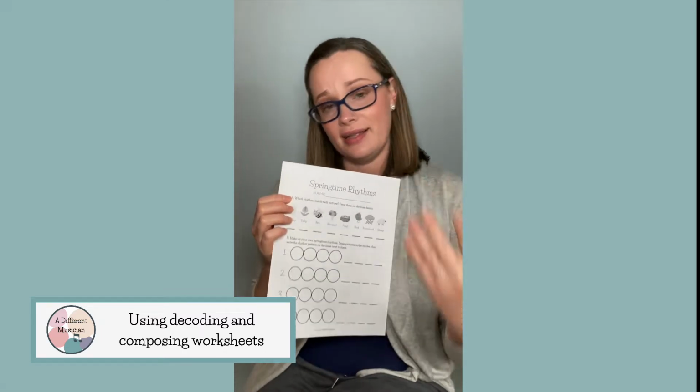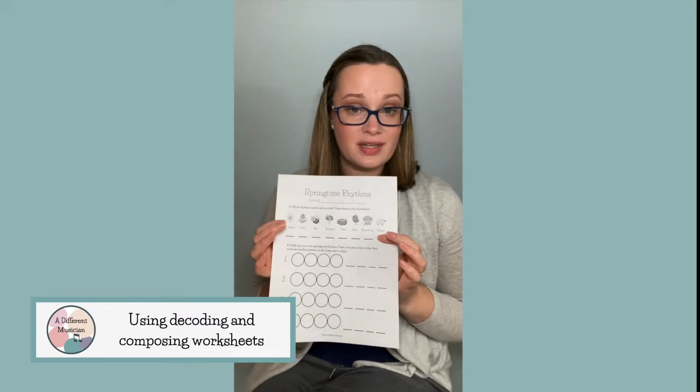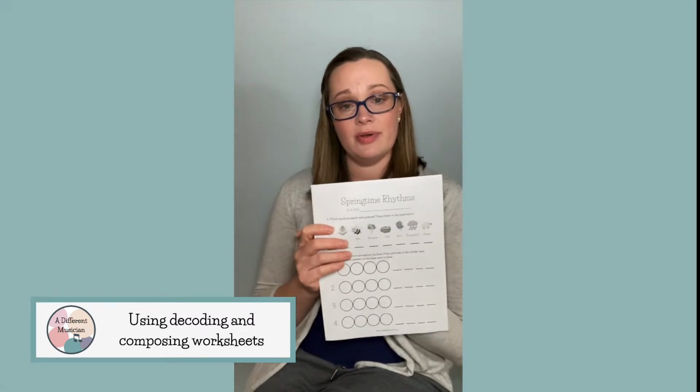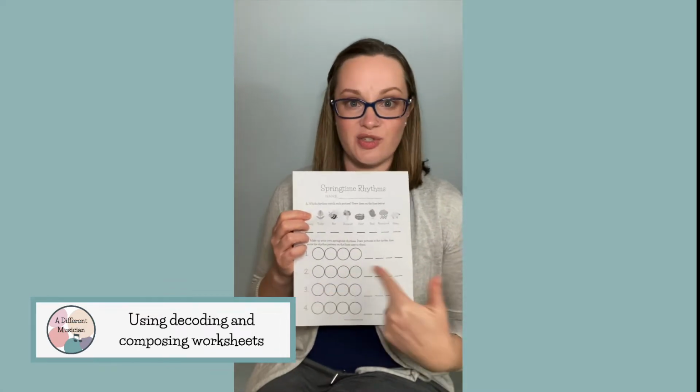Something else they can do after this is pair and share, turn and share their rhythms with another student. They can exchange papers and make sure that they decoded correctly. And if they didn't, what do they think the answer really is?